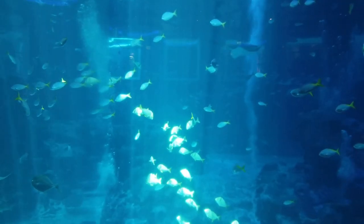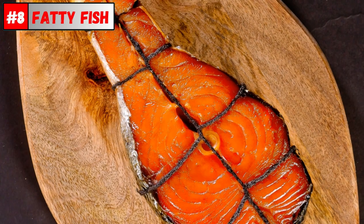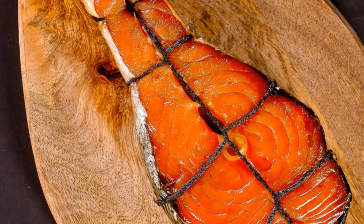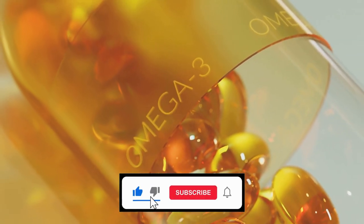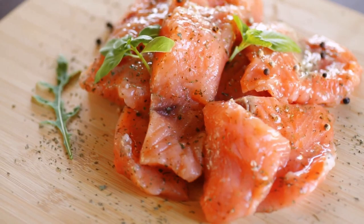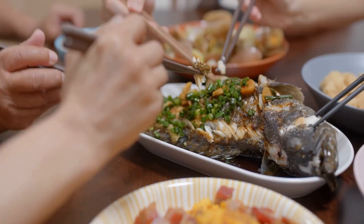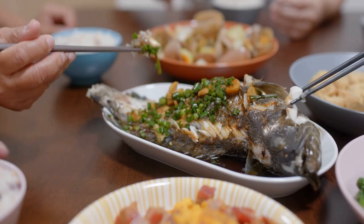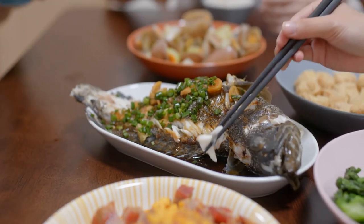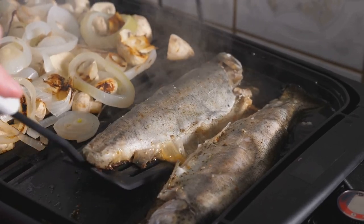At number 8, we're diving into the world of fatty fish: salmon, mackerel, tuna, sardines. These underwater wonders are not only delicious, but also incredibly beneficial for managing diabetes. The secret weapon of fatty fish: omega-3 fatty acids. These healthy fats are known for their anti-inflammatory properties, which are crucial for those with diabetes. By incorporating fatty fish into your diet at least twice a week, you're giving your body a powerful dose of omega-3s to combat inflammation and improve your blood sugar control. Grill it, bake it, or even try it canned. Just make sure to include these fantastic foods in your weekly menu.